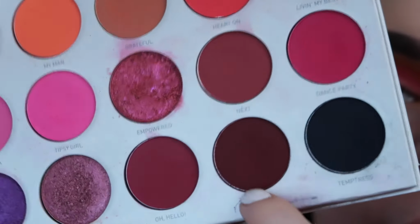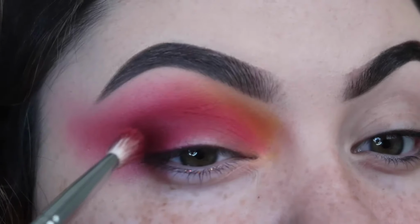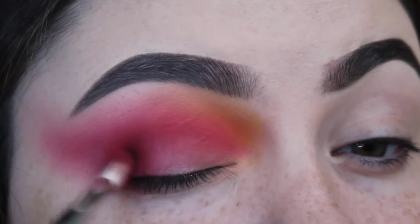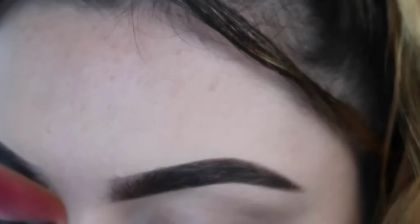Next, I'm gonna take a little bit of this shade right here called Crazy, because I don't want to use the black and get too crazy. So we're just gonna use the shade Crazy instead of getting crazy, if you feel my vibes. But I'm just gonna really keep this right here in this outer corner.